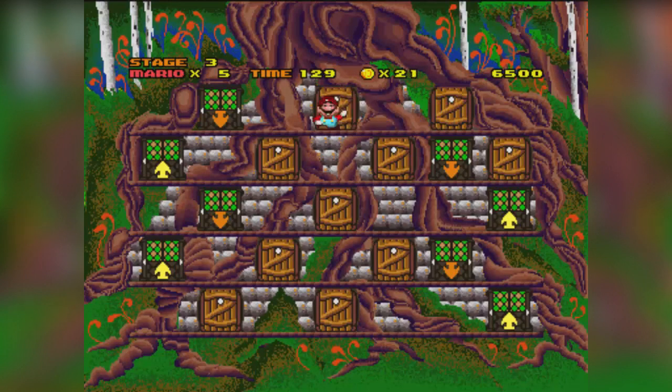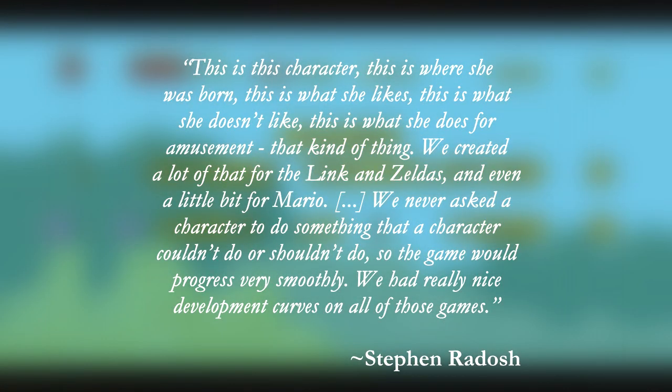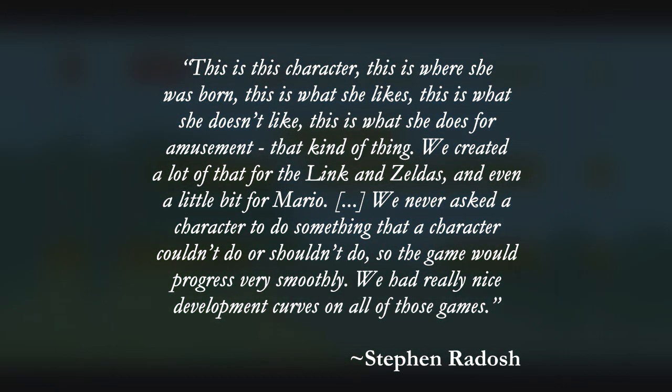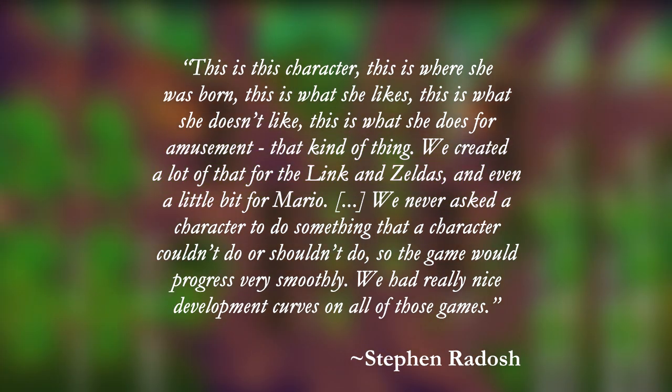Outside of compulsory meetings, another common practice in the industry is for the writers to be given a character bible. "This is this character, this is where she was born, this is what she likes, this is what she doesn't like, this is what she does for amusement," that kind of thing. We created a lot of that for Link and Zelda, and even a little bit for Mario. We never asked a character to do something that a character couldn't do or shouldn't do, so the game would progress very smoothly. We had really nice development curves on all of those games.